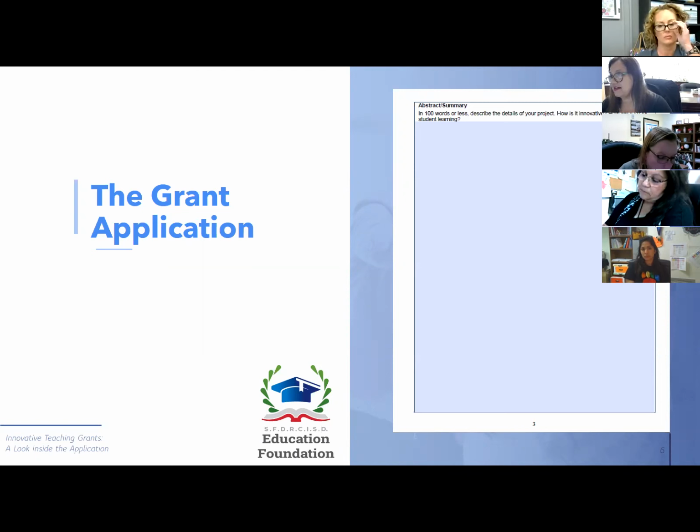So this is the narrative, the page that the grant committee looks at the most. They get the gist of the grant application from this particular page.